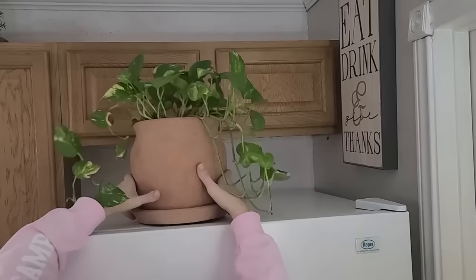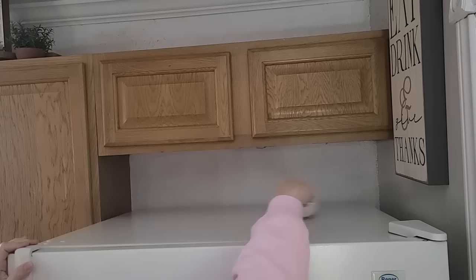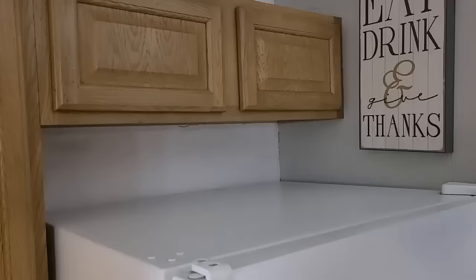But how many of you decorate the top of your refrigerator? I know a lot of people that don't have enough cabinet space. They put their cereal or different food items on top of the refrigerator, but I've always decorated my refrigerator ever since I moved out on my own and have my own home.